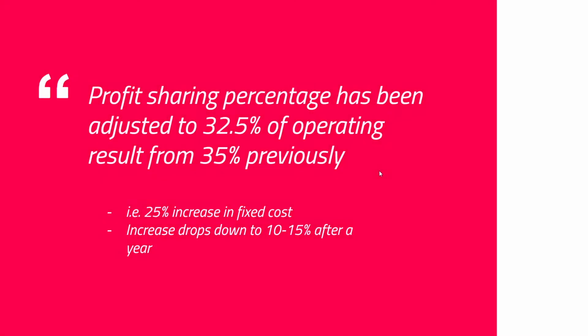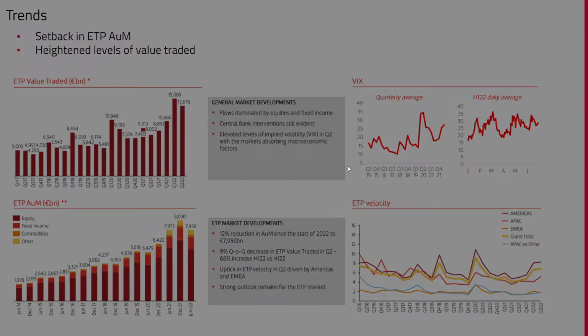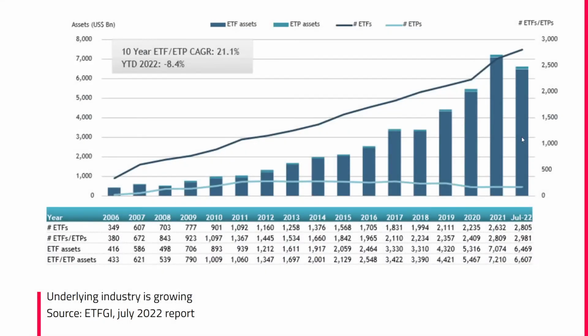So if we go back to ETP value traded, we can see that it correlates fairly well with how the underlying market is doing. So it's to be seen, but I would expect the total assets under management for ETPs to continue going up over time, but maybe not at a 21% rate. I think it will drop down to like 3% cumulative aggregate growth rate over the years, but that's to be seen.